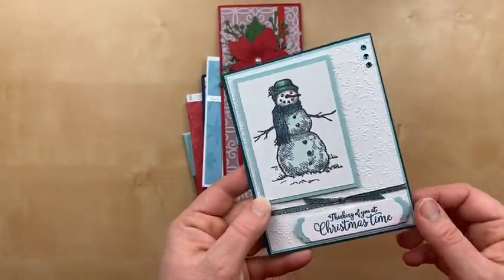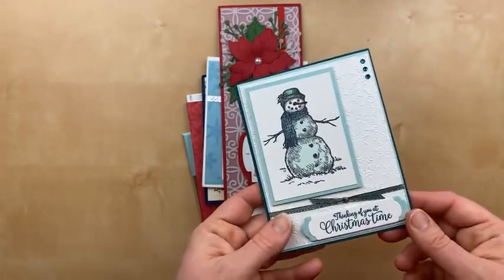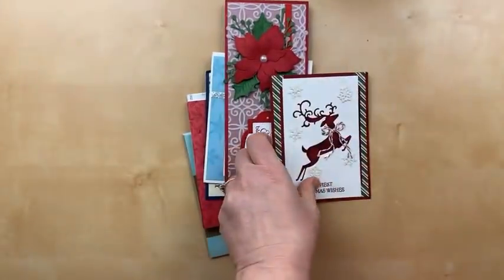I love the colors too here. We've got a little pool party and the pretty peacock. Such a great card. Thank you so much, Marsha.